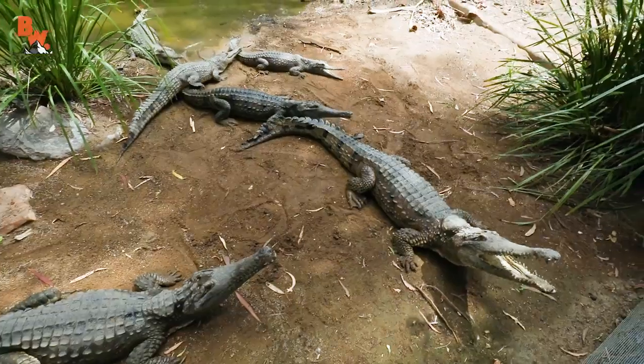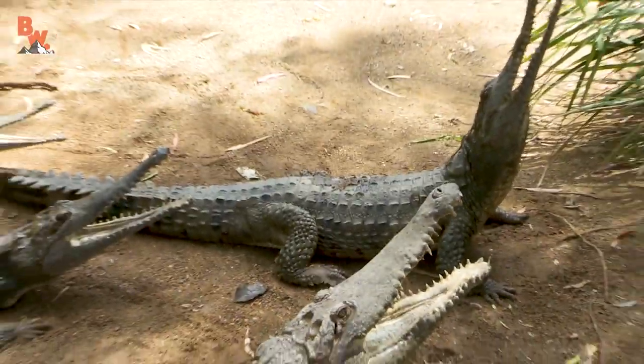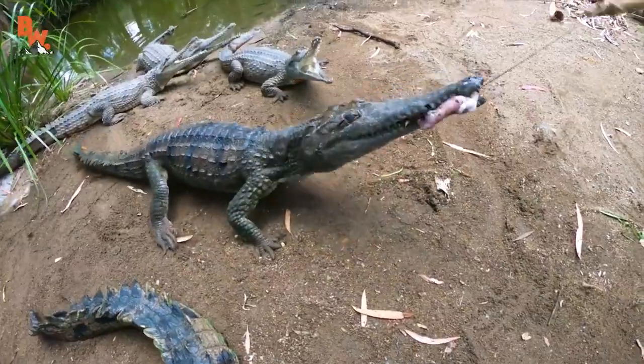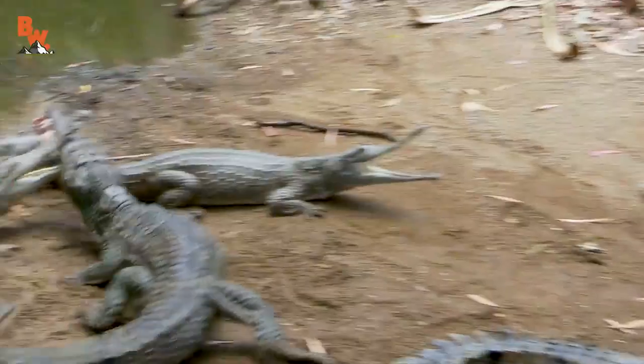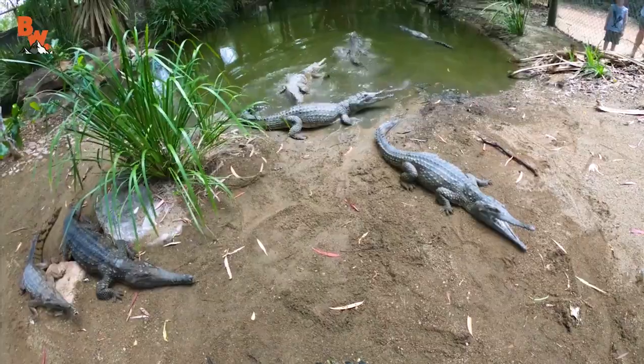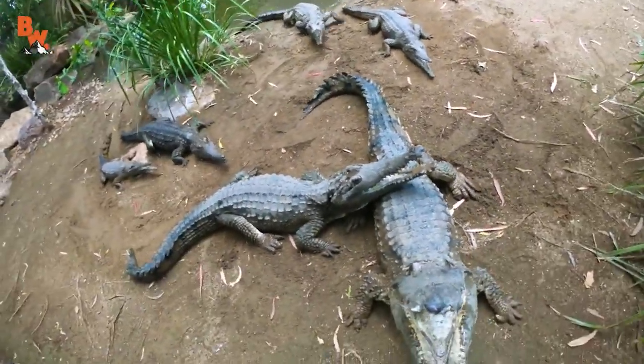Wow, that's intimidating. I mean, this isn't the largest crocodile I've ever seen, but that sound definitely says you better back up. I'm getting the chicken first. Got it. Look at that. Get the food, take it down into the water. Oh, look at that one going after the challenge. Ooh, almost got the camera. Did you see that?